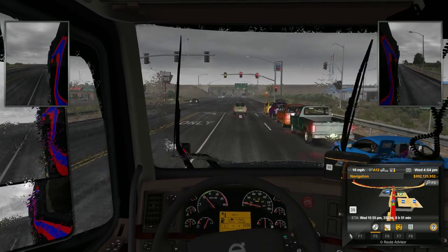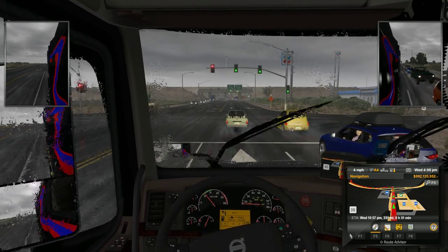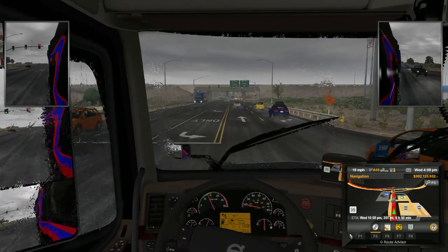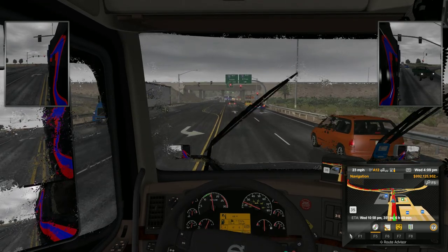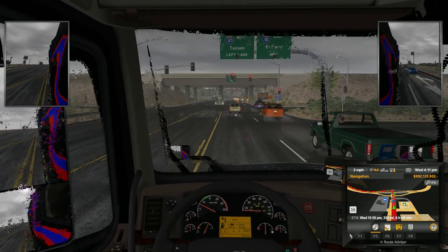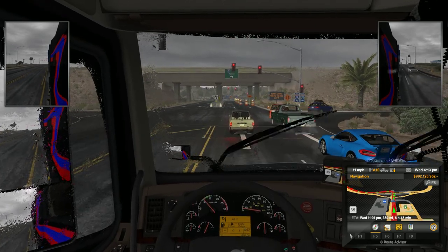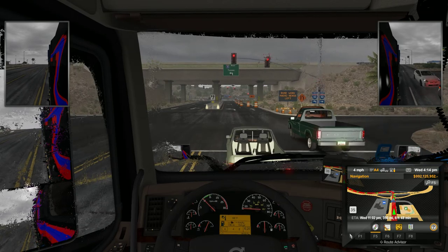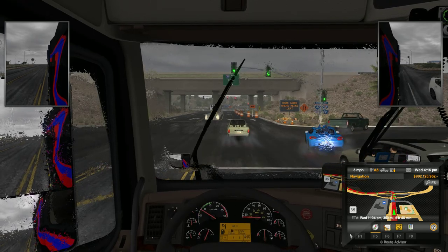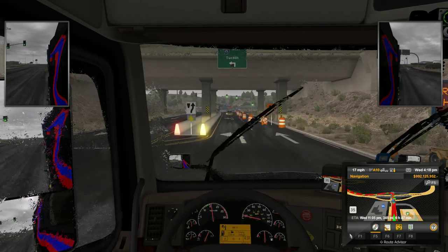Go straight on. LSPDFR is running a lot smoother now than what it was. I don't really know what the issue was. It's now running better. I still got a few issues here and there to fix, but that's always something that needs to be fixed. Keep left, and then turn left.